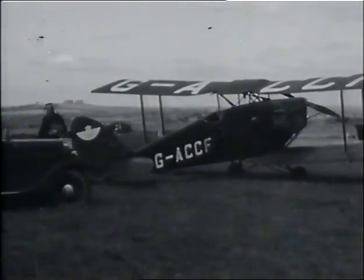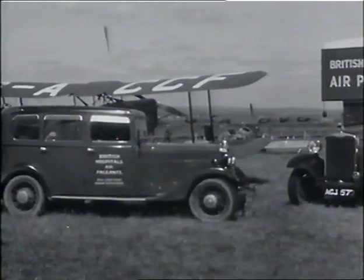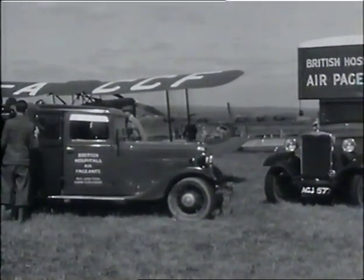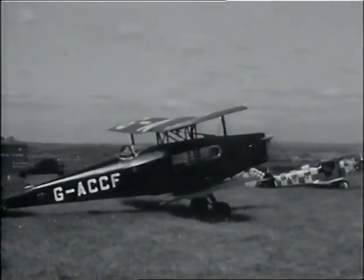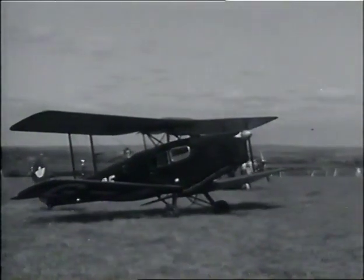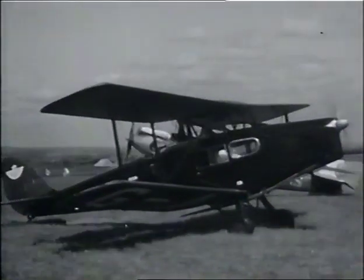In order to assist the British Hospitals Air Pageants Committee, who were collecting funds for hospitals last season, Sir William Morris donated several Morris cars and Morris commercial trucks as transport for the air circus that toured the country all the year round. Here you see Mr. C.W.A. Scott, the holder of the Australian England air record, taking off with his machine to give the crowd a thrill.